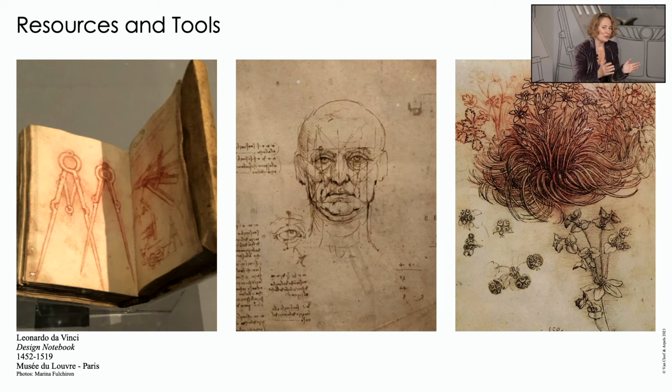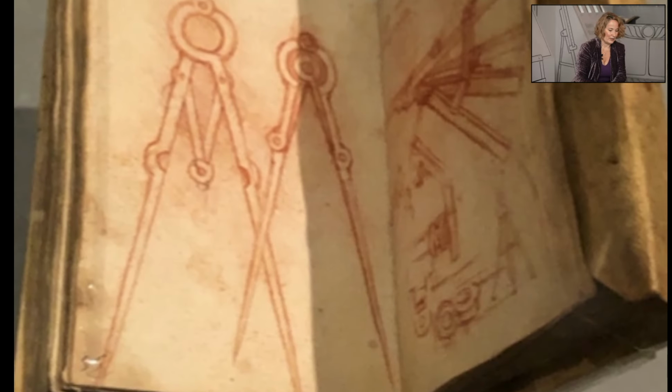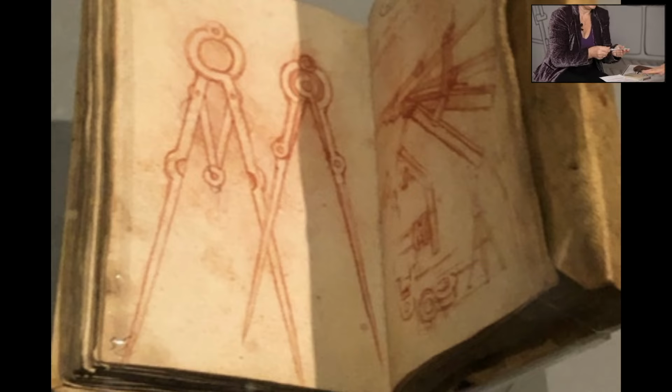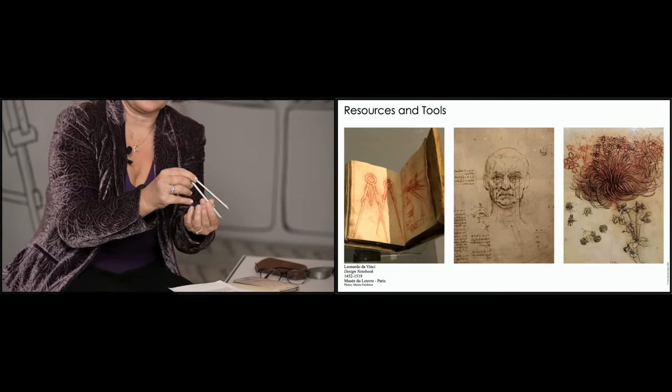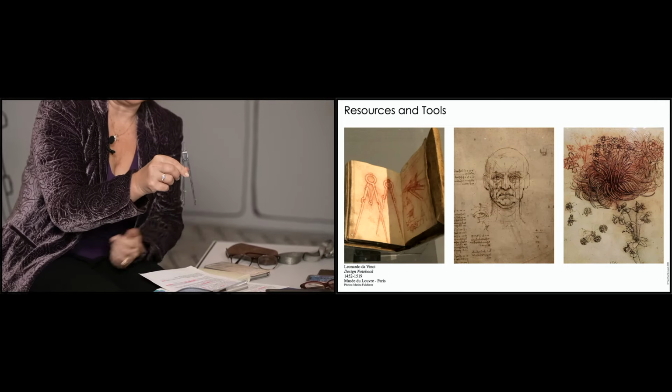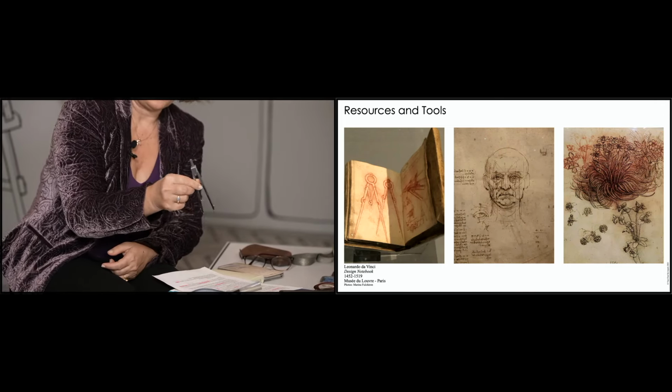Indeed, we could think that it looks like a compass, but it's not a compass. It's a dry point, and this dry point has many uses. And you have one right here, yours, right out of your pouch. I bring it today to show what it is. It didn't change since the 15th century, so more than 600 years ago.